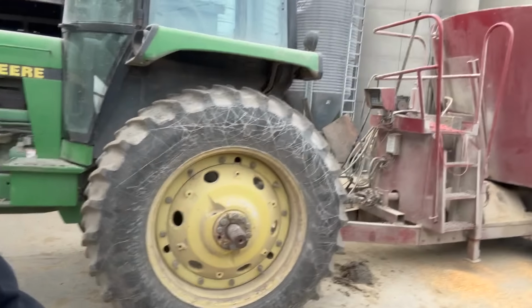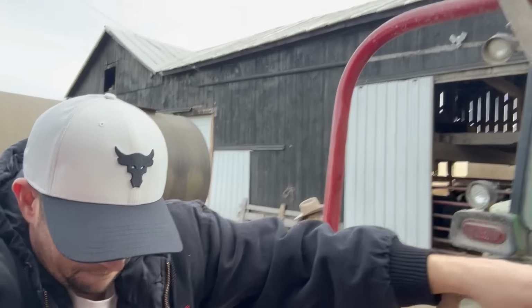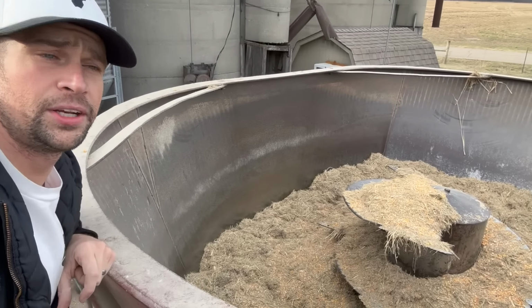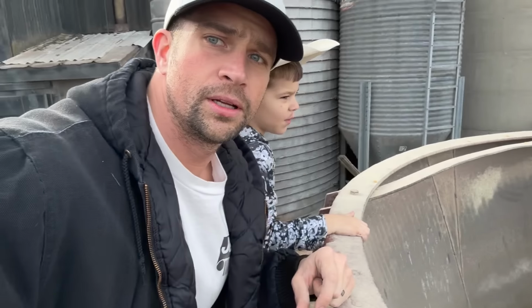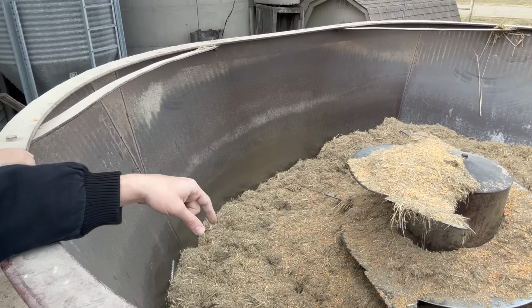So, we have this tractor here with a PTO that goes to the huge mixer. I could jump up there real quick and show you what's up there. It's on the other side. And, it's like a big blender. You throw straw, corn. But yeah, once you turn the tractor on, this whole thing starts blending. So you're not allowed in there. See the sharp parts?